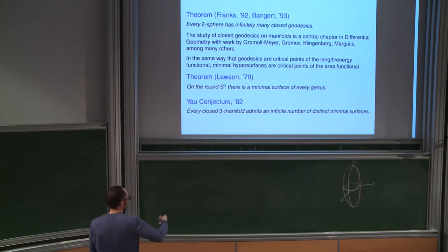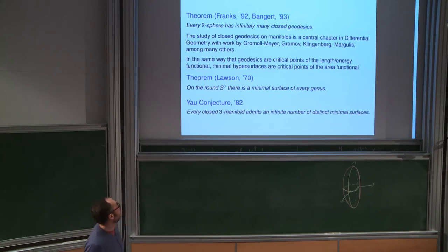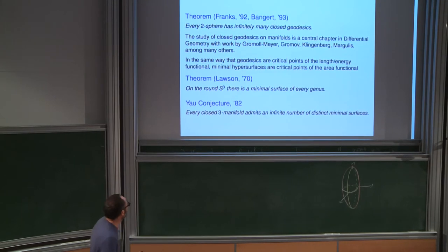And then after this, if you assume the space has a lot of symmetries, then of course we know that in R3 there are a lot of complete embedded minimal surfaces, and if you assume symmetry on the space, you can always find them. We have some techniques to find many of those.